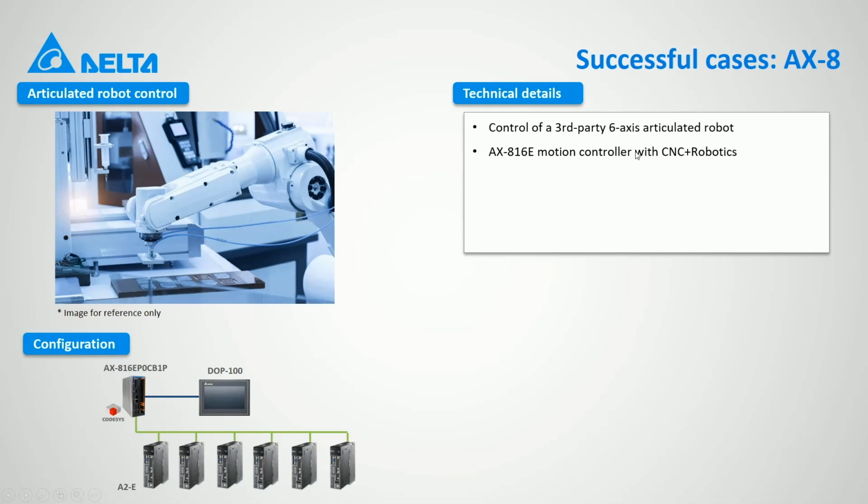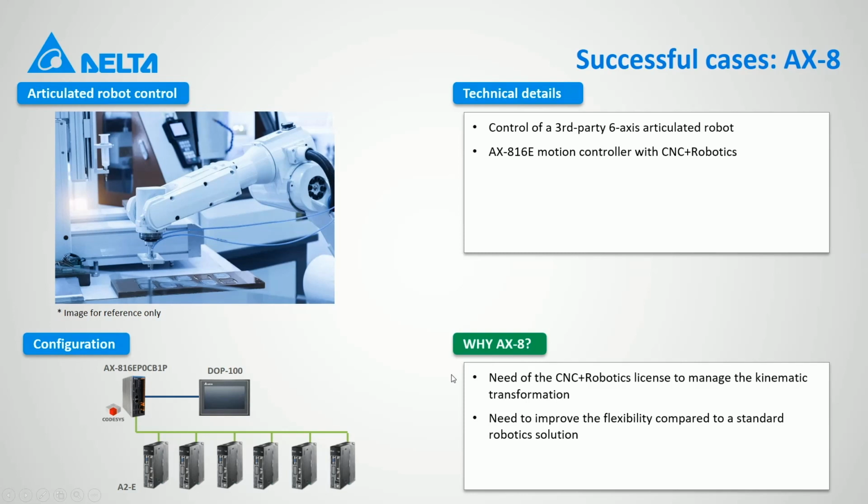Then we come to the most, let's say, fancy point. As mentioned, the AX8, thanks to the CNC and robotics package, is also able to control robots. Okay, so we did a couple of applications. The first one with an articulated robot, not from Delta, but from a third-party supplier. And it's a six-axis robot. And yeah, the customer was willing to use our solution because of the flexibility of the CODESYS solution compared to traditional robotic solution with dedicated robot controller.